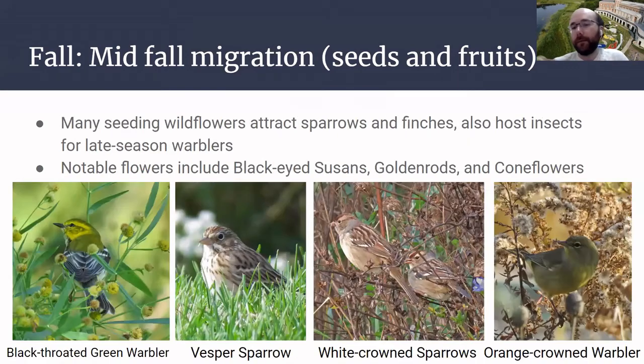And the other thing that does that are seeding flowers, which attract warblers in addition to seed-eating birds like the black-throated green on the left, and then iconically orange-crowned warbler on the right, which folks who have birded Chicago in mid to late October might know that they really like these seedy goldenrod patches that time of year. Same with stuff like late Nashville warblers and Tennessee warblers will turn up in the same stuff.